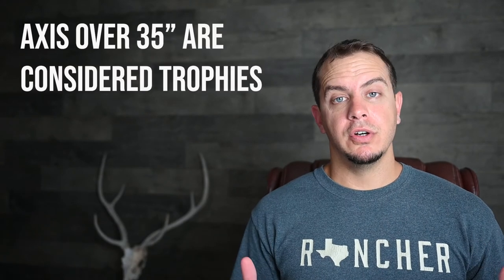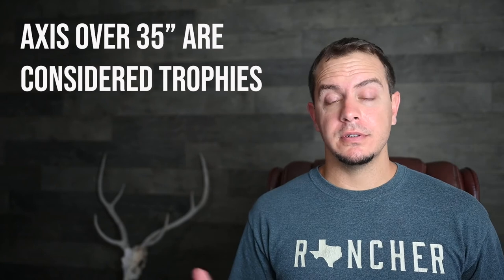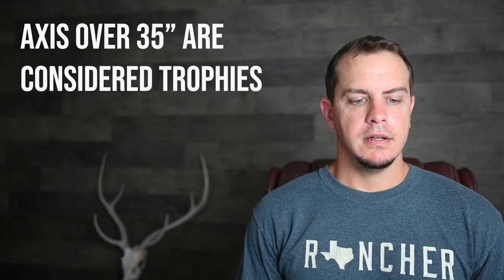Now, if you want to harvest a trophy, an axis is typically considered a trophy over 35 inches, and many will have drop tines or 8 or more points. The current record axis was harvested in India and had beams of 41 inches. Dang, that's big. Now, when I'm talking about inches, I'm talking about beam length, so the length of those beams.